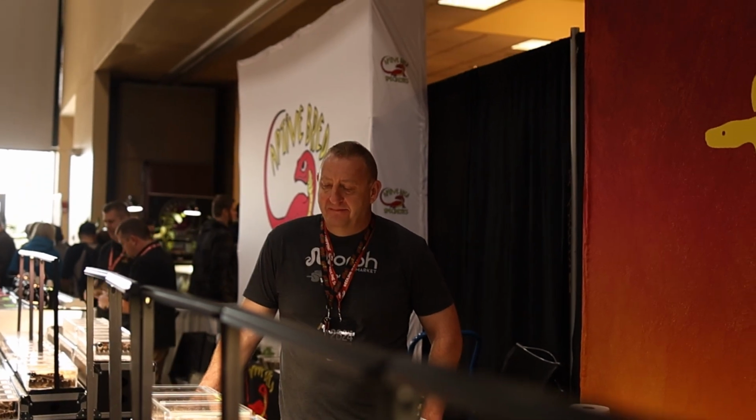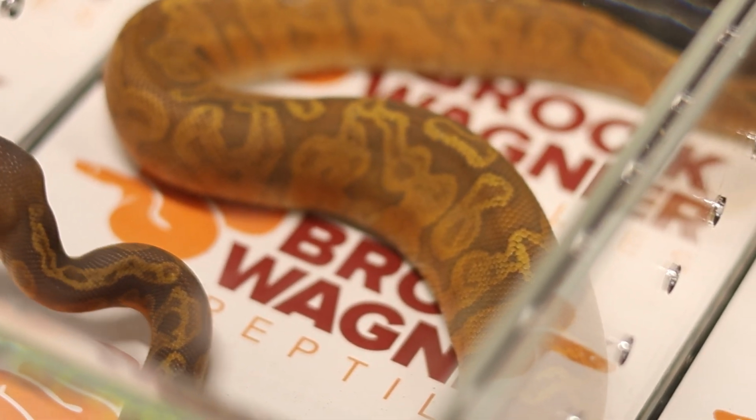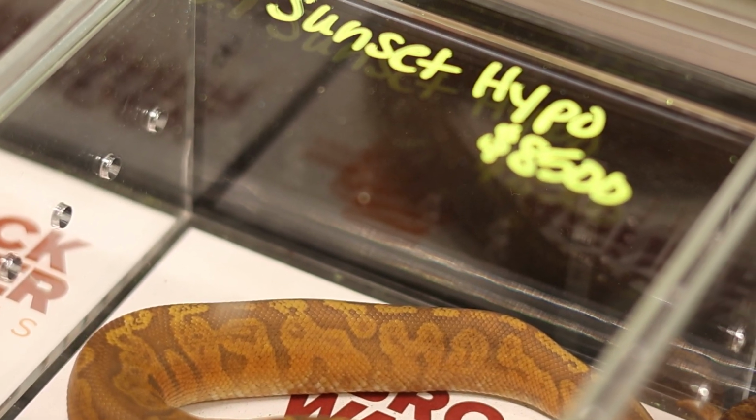made was from our awesome friends at Brock Wagner Reptiles. So Brock and Gretchen were there, and as I'm eyeing their table, because I love sunset stuff and they are the absolute kings of the sunset project, I see that they have this stunning Fire Sunset Het Hypo Girl. And in addition to the Fire Sunset Het Hypo Girl, they also had Hypo Sunset combos, and they were just amazing. And I've seen the Hypo Sunsets before, and it's personally one of my favorite sunset combos, and they age so well. So we saw this Fire Sunset Het Hypo Girl, and I immediately wanted her.